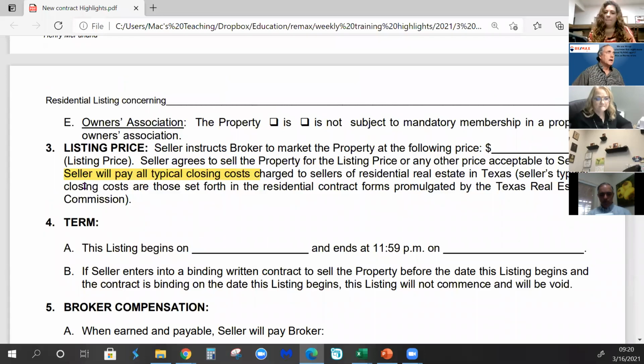Listing price. The seller will pay all typical closing costs. And the reason I have that highlighted is occasionally agents will say, hey, my seller said they weren't aware of this. What should I do? Well, not to point fingers, but if I'm a listing agent and the seller's not aware of it, I think that's my fault. I should have done an estimated net proceeds sheet. And in fact, we've talked about how we'll use a title company's website, title company's app to do that estimated net sheet and provide that to the seller.